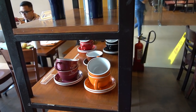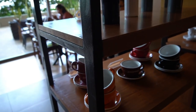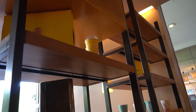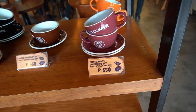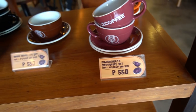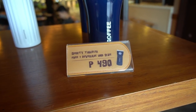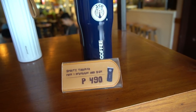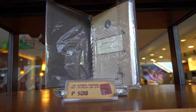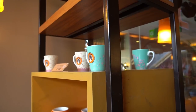Aside from the donuts and refreshments, they also have souvenirs. They have cups, bowls, and tumblers. These are the prices. This cup is about 550, and they have this sporty tumbler for 490, so it's quite expensive. Then they also have this planner. Those are colorful mugs.